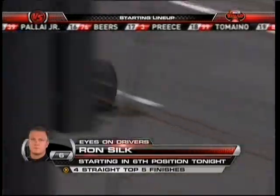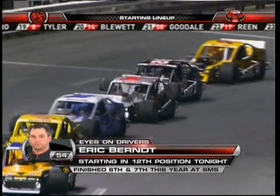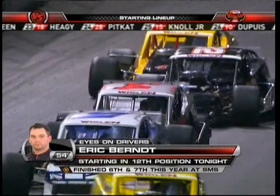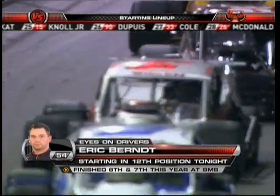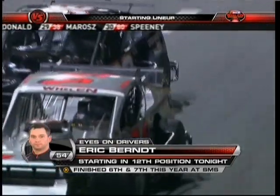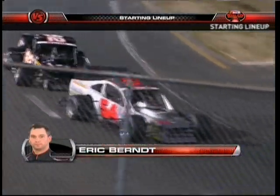I'm going to keep my eyes on a local kid. They call him the Bulldog from Meriden, Connecticut, a 3rd-generation driver by the name of Eric Berndt, starting midway in the pack on the outside of row number 6. But he finished 2nd in the most recent race, just preceding us in an SK Modified. He races here every week, Jimmy. He knows this track like the back of his hand.